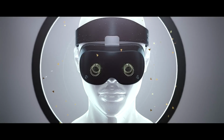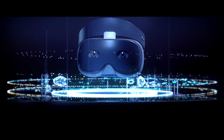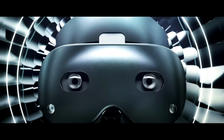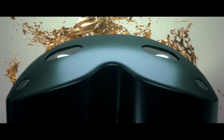We have 6 cameras in this device, where 2 are pass-through, are the cameras that are gonna let you see the real world around you, and then we have 2 cameras that are black and white for the positional tracking. So you have 6DoF tracking, of course, you're able to understand where you are in the world, and the other 2 cameras for the eye tracking.